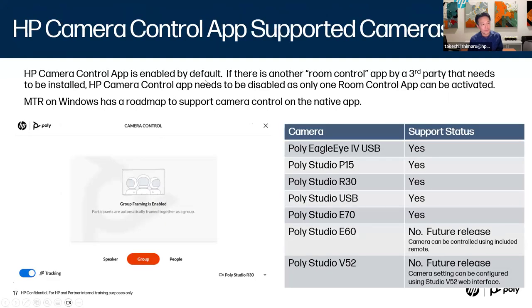Next slide, please. Also, we have the camera control app pre-installed and activated on the system. So no more downloading from a support site and installing on each individual PC. This is part of the original capability that you get. One thing I would mention is that the previously supported cameras are supported, but for the new cameras, the Studio E60 and the Studio V52, we are working on adding the camera control capability to the app. The update will be delivered through PolyLens and the Lens Room app, but that's what we are working on right now. There are ways to control the E60, for instance, with a remote, and you can web into the V52, but that's something we want to make part of the overall management experience.